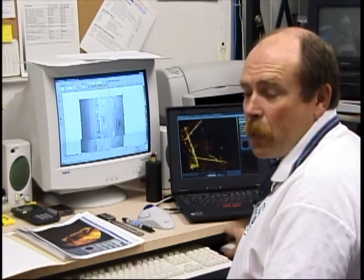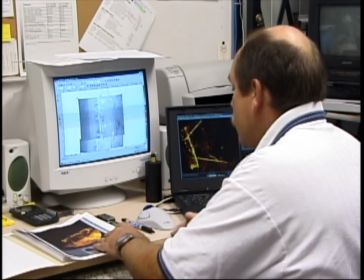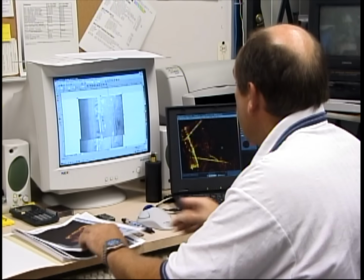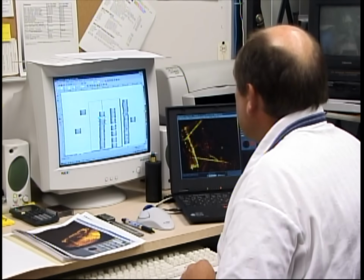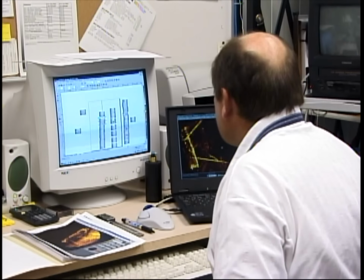The chore of putting together the photo mosaic is a very time-consuming one. It involves taking all the images that we have of the wreck, comparing that to sonar images, which we can use for the measurements, and putting it all together so instead of looking like a lot of separate pictures, it ends up looking like the ship itself.